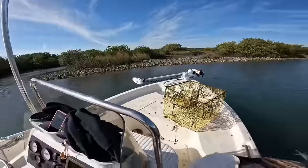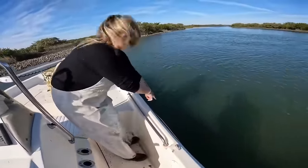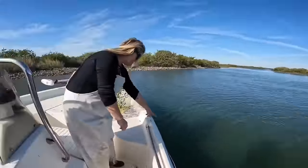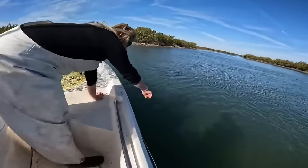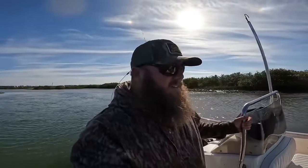And I know I've talked about it before, but these oyster reefs are an estuary for all these little baby things that we like to catch and eat and admire and look at, so they're important. But we're going to set this trap back.